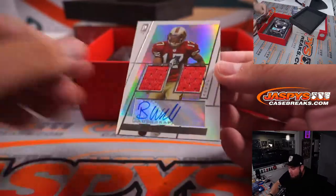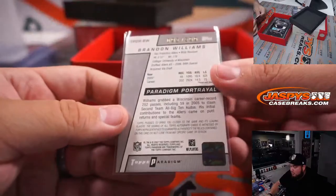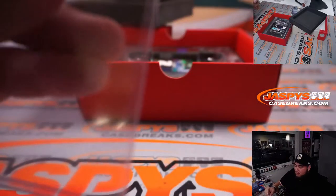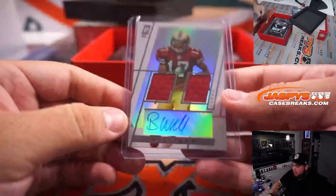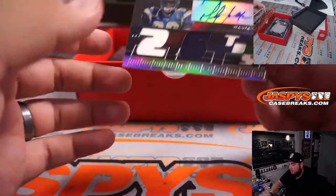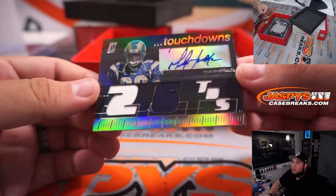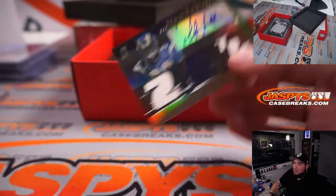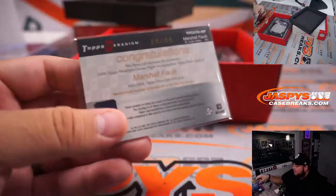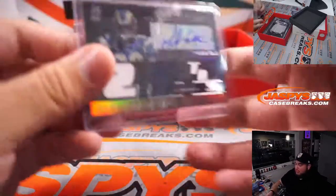We have Williams. Is that Brandon Williams? Yep. 92 out of 299. Another one there for the 49ers. Going to Josh. And last one here is for the Rams. Marshall Faulk. 26 TDs. Damn. 20 out of 99. Rams going to Dusty. Nice hit right there.